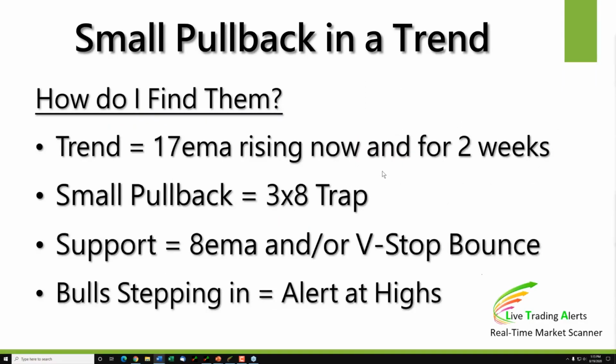So let's talk about how we define that setup exactly. As I said, I'm using the 17 EMA, but there's nothing magic about that. But I'm using the 17 EMA rising. It's rising now, and it has been rising for the last 2 weeks. Because I'm a swing trader, that's what I use. Of course, you can downsize this. You could be looking at 1-minute candles instead of daily for that matter. It is a little bit fractal here, but I like the 17 on a daily chart, and I look for it rising now and up for the last 2 weeks.